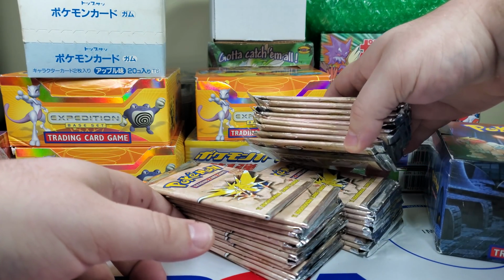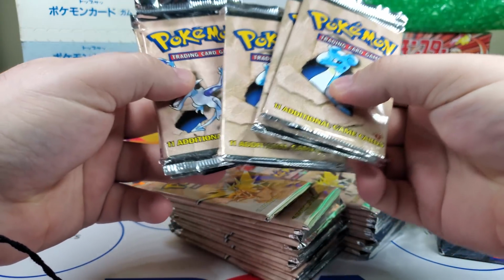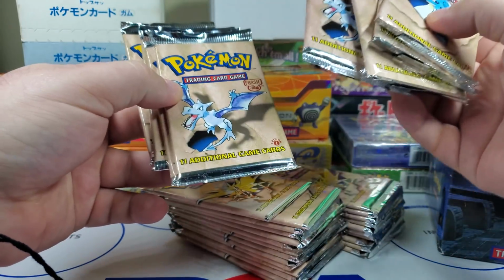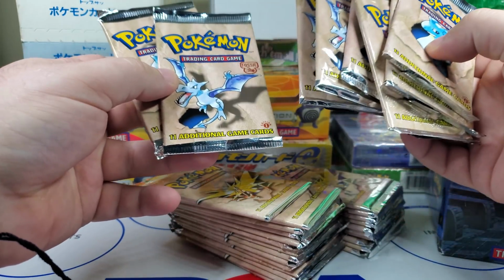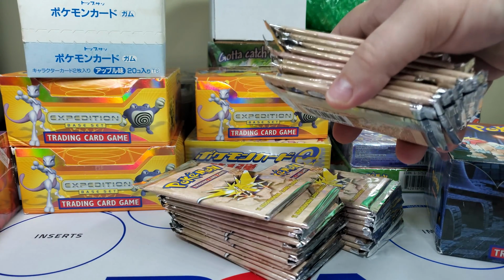These are unweighed first edition Fossil packs. I was using these to build up my first edition Fossil set, and it's actually a pretty small set, so it doesn't take a lot of cards once you get the holos. I have 33 packs here, and I'm selling them for $100 each.